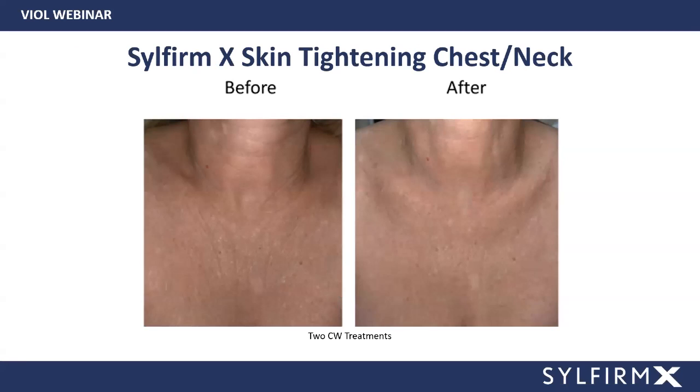This is the chest, and it's really interesting as you get off the face and the neck. I mentioned before, thin skin does really well, especially over bones. So when we were working on the chest, what we noticed is that there's not much sensitivity to the device, so we can really increase our depth, increase our energy. And this was after 2 treatments, and you can see there's a little hemangioma here before and after.